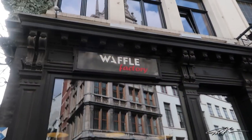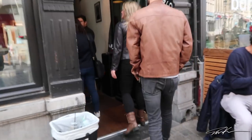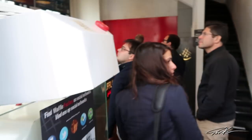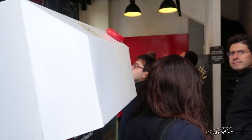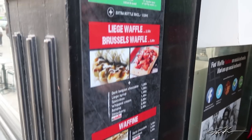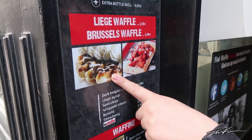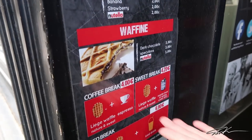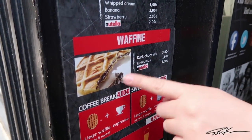Belgian waffle time. There's a line, it must be good. All right, so what kind of waffles do they have here? Sugar waffles. You have Brussels waffles. And then you have a waffle that's flat, but inside there's like a sort of syrup.